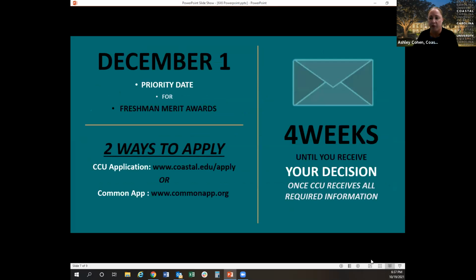We are rolling admissions, which I know is confusing because I just put a big old deadline up there on the slideshow. But that is a priority date for consideration for our freshman merit-based awards. So we are rolling admissions. Our application is available now. You can apply via our own website, www.coastal.edu/apply, or you can apply via the Common App.